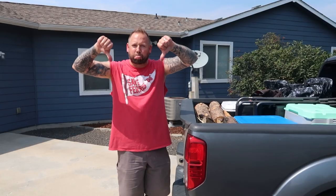Pretty simple. Hey guys, we are about to hit the road. We've got the AC cranked because it is 100 degrees outside. So I cannot wait to get to the lake or river or whatever it is that we're camping on so that we can go in the water and enjoy the cool water. So everyone's here except Troy. He is doing the last couple minute things in the house.